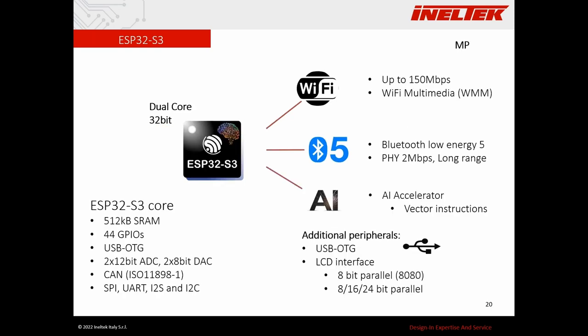The other module in mass production is the S3. This is the new ESP32 because it's a dual core. It has the same architecture as the ESP32, but the newer version. It's a Wi-Fi Bluetooth 5 module, and it's very interesting for artificial intelligence IoT application. It even has an artificial intelligence accelerator, which actually is a vector instruction accelerator. But it also has additional interesting peripherals like the USB OTG and the LCD interface, both the 8-bit parallel interface, so the so-called 8080, but also 16 and 24-bit. So this is for more complex application, and this will replace the ESP32 in all the application where you don't require the Bluetooth Classic or Ethernet.